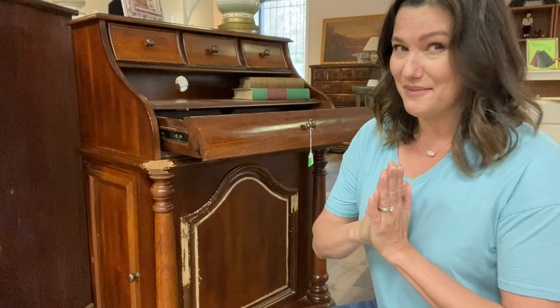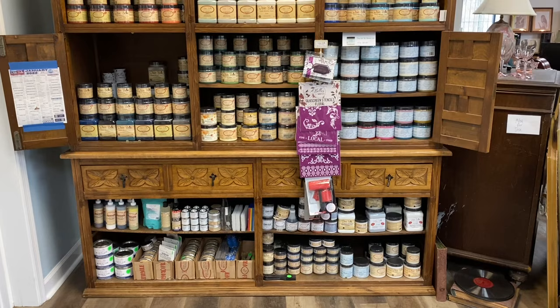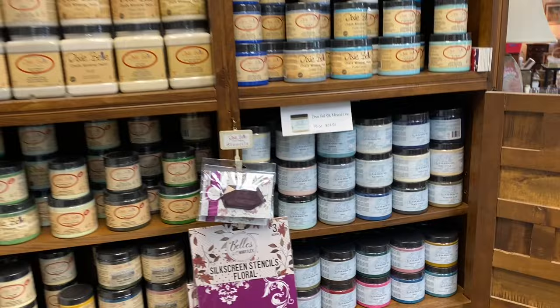The Remix Market in Ashland, Virginia also carries the Dixie Belle Paint products. This is a great option for somebody who's coming in to find a piece of furniture and then choose the color that they would like.